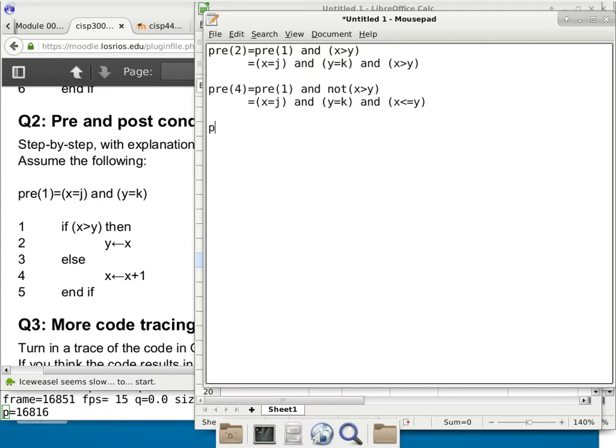Now we work on post 2. So what is post 2? Post 2 is a little bit different compared to pre-2 and pre-4 because post 2 requires you to analyze the right-hand side of the assignment. So you need to go through those steps. Step 1 is to take a look at the right-hand side of line 2. And you say f of y, because the variable inside the parentheses has to be the same as the one on the left-hand side of the assignment.